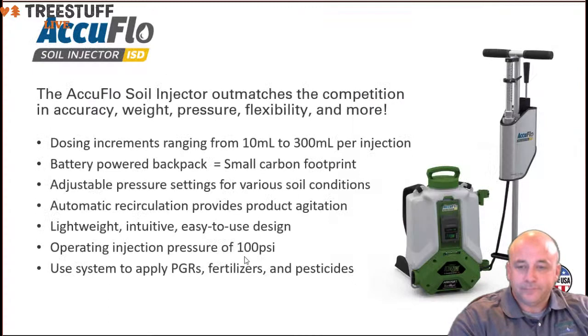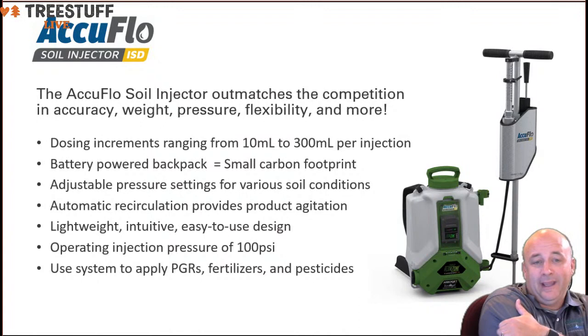It outmatches the competition that we have. It has great dosing recommendations from 10 to 300 mils. We have adjustable pressure, so if you don't need a lot, you could go light. It's very lightweight, and it's great for all these products.